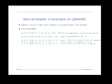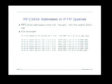The next category is non-printable content in the query name. The first one here has a control A mysteriously inserted. The second one comes from somewhere in Asia. They're apparently using their own character set for their host names. This one is the appearance of RFC 1918 addresses in pointer queries. And as we've heard more than once today and before, these addresses should not really escape out into the public internet. However, they still do. There's a few interesting examples there.